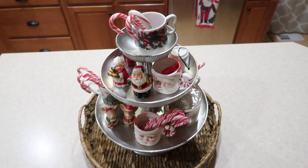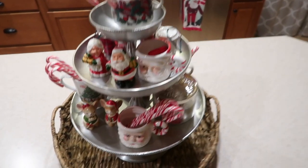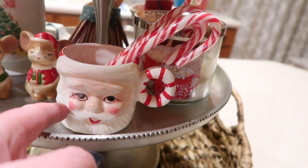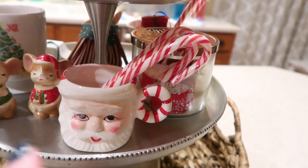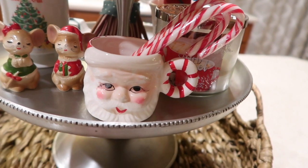Okay, like everyone these days, I have this tiered tray with items on it, and I'll kind of take you through. These glasses are highly collectible. These were my grandmother's. I have, I think, 12 of them. They have a little bit different face. And as you can see, the paint is coming off of them, but they were hers. They're probably from the 50s.